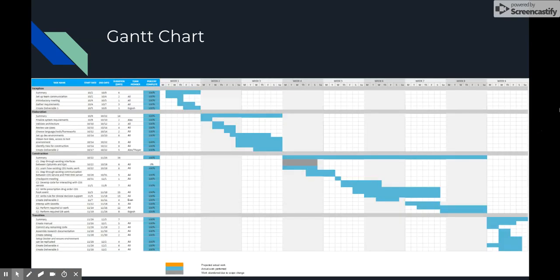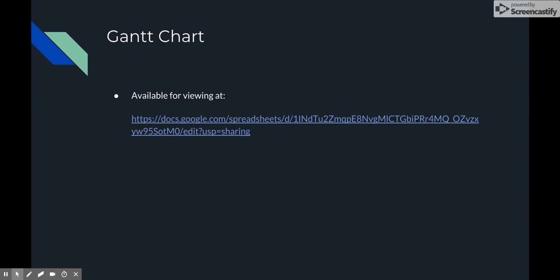This is our final Gantt chart showing our progress through the semester. We were able to follow through on everything except for parts related to the Epic integration. Preparing for our final submission, we've documented our deliverable, validated that our code compiles, and made sure that our Docker container works properly. The full Gantt chart is available at the provided link.